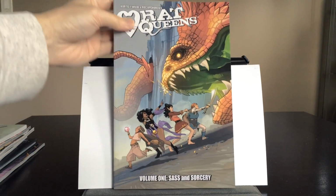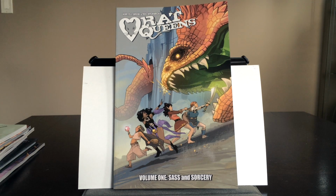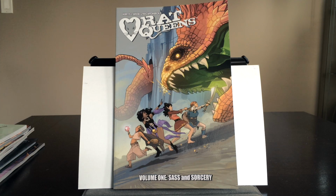This is the first volume of Rat Queens, Volume 1, Sass and Sorcery. Again, I pick up all the monthly issues and I read them, and I'm picking up the trade so I can reread it again. And the thing I love about trades is I can lend them out to friends and I don't have to worry about it getting damaged because it's a trade. It's meant to be read and enjoyed. So there you go, Rat Queens, Volume 1 by Kurtis J. Wiebe, art by Roc Upchurch. And this is just an amazing cover here by Fiona Staples.